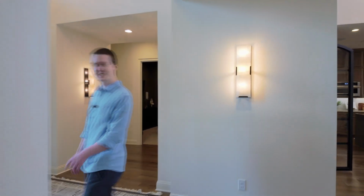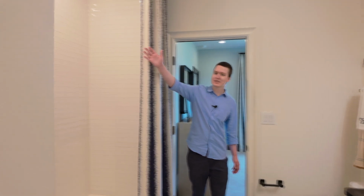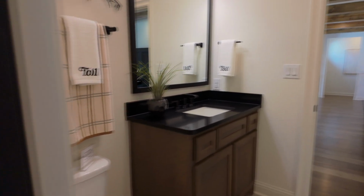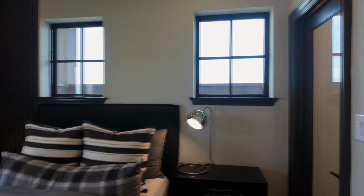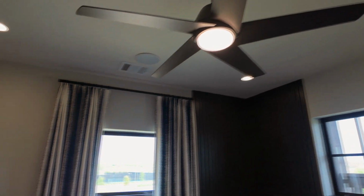Let's head upstairs. Upstairs off of the landing is a full bathroom. Tile in the shower space up to the ceiling. Flowing into the first bedroom. Walk-in closet here. That continues out this way.